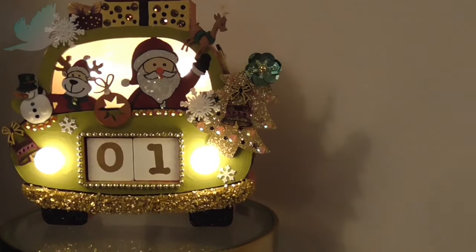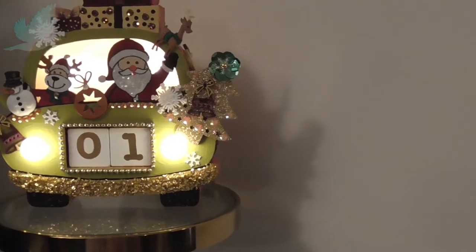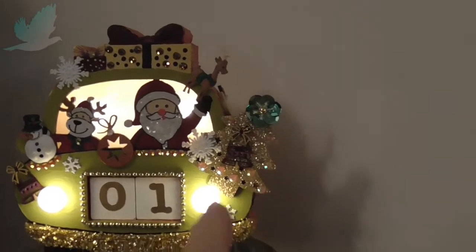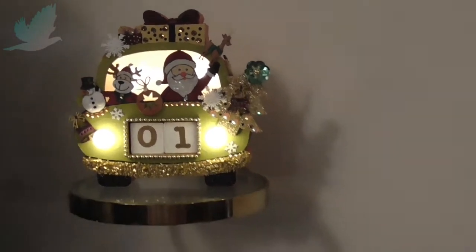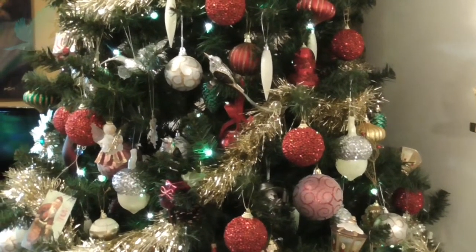But before I do that, I forgot about this little Santa car that I altered last year. I just repainted that and put some diamantes and all sorts, snowman, sequins, a wooden tree, some gifts up there, and just painted everything, and it looks a lot better, I think. And that's actually a count up or count down to Christmas. So now I'll show you the white tree quickly again.